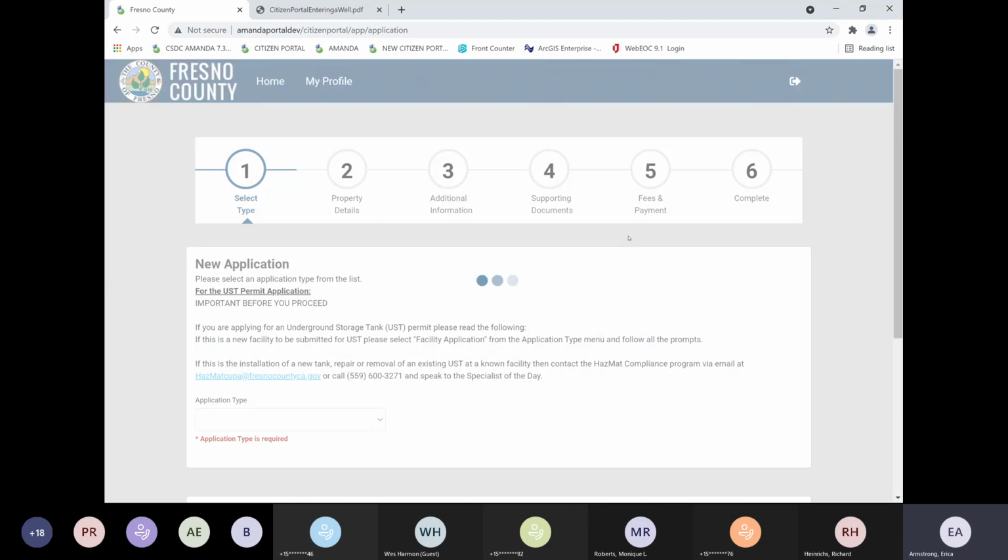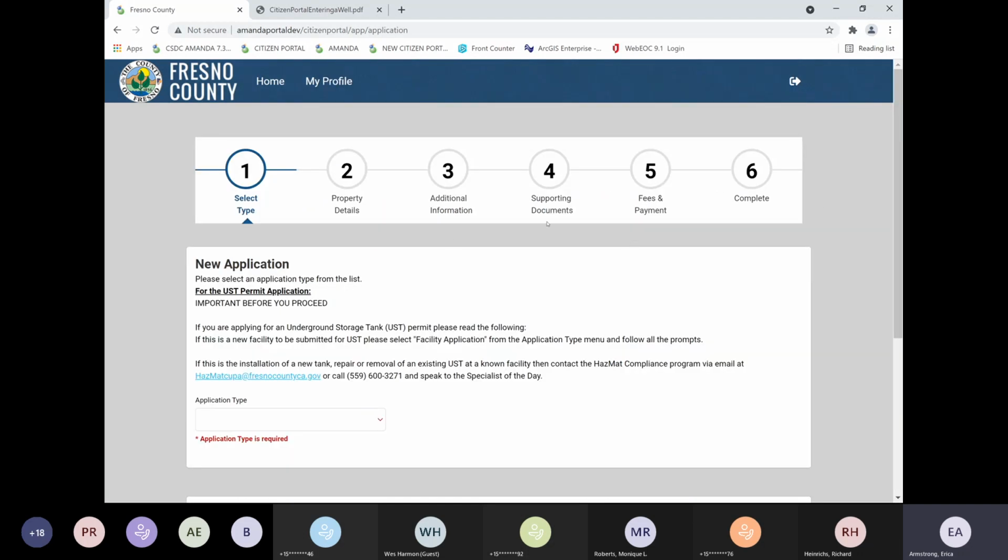And the first step, there are 6 steps to this. The first is just asking what application type. For environmental health, there are 3 types, but the only one that concerns you is the water well permitting program. So this will always be what you choose. There is then going to be the subtype. So either you're doing a new well or well destruction. Even if you are reconditioning or deepening a well, you are going to place it under new well, and we'll specify that deepening or reconstruction later in the process.